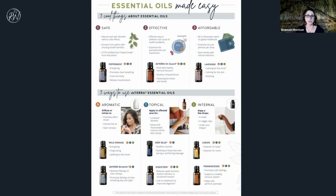They're basically extracts from the plants, right? It's basically the immunity from these plants. So they're really, really safe without those side effects from other things that we can come in contact with, right? The second thing is they're effective. The reason essential oils are so effective for our health is because they can actually permeate the cell wall because they're made of the same things that we are. The universe, they're made in nature. We are made in nature, right? God made us.